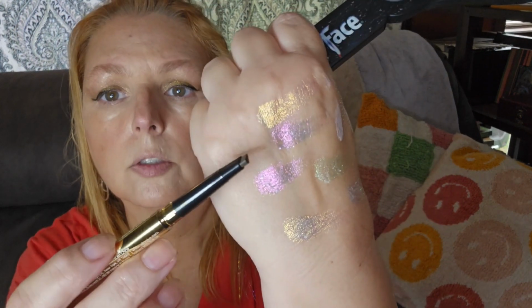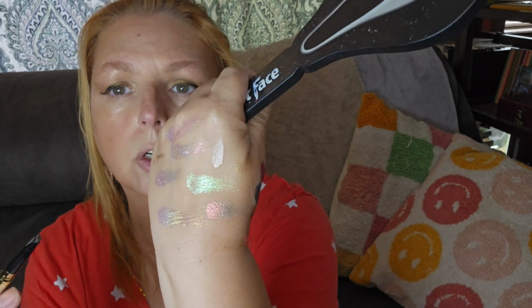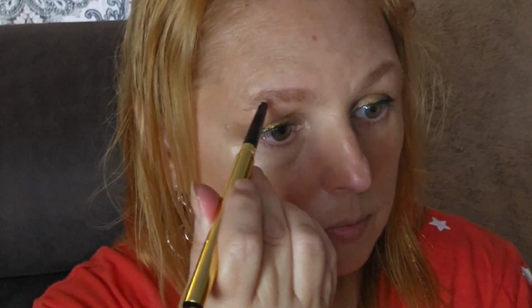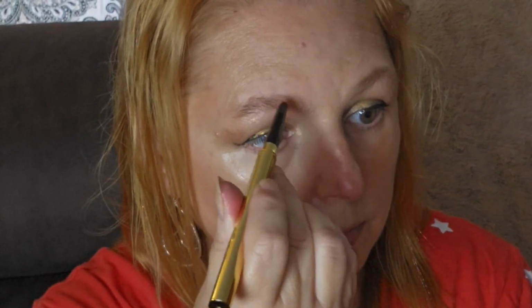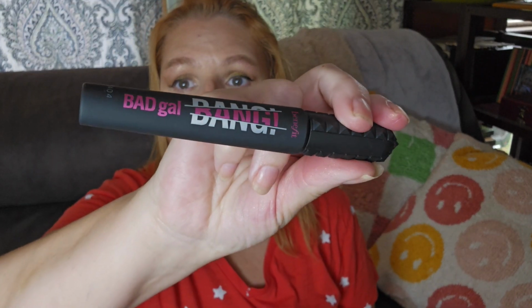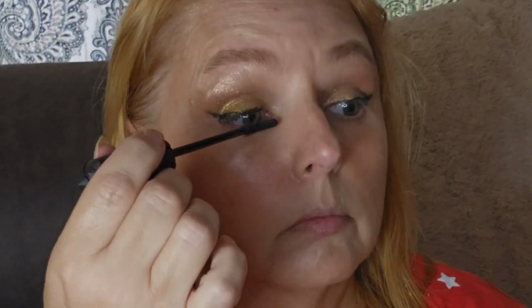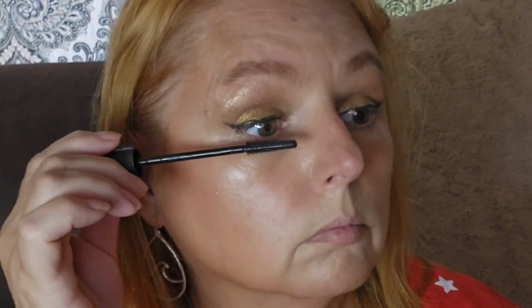For my brows, I have that Winky Lux Universal Color brow pen. So there it is right there. It's all my swatches. Gorgeous, gorgeous multi-chromes. Just filling in those brows a little bit. For mascara, I have the Bad Gal Bang. And this is a tubing mascara. All right, so here we have it.